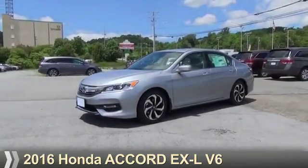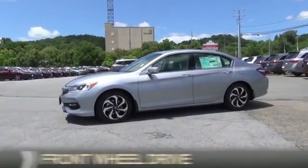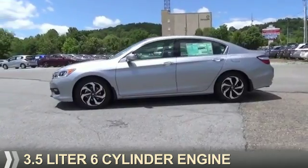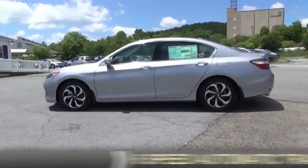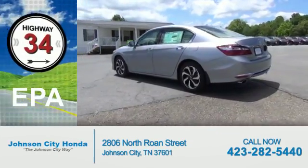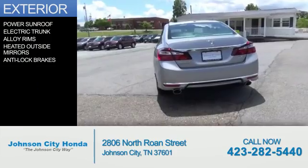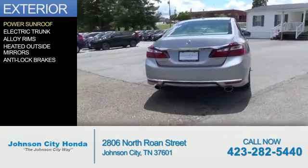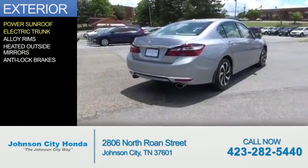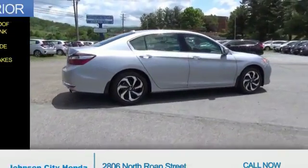Presenting the 2016 Honda Accord. It's powered by front-wheel drive, a 3.5-liter, six-cylinder engine, and a six-speed automatic transmission. Great fuel efficiency saves you money by requiring fewer trips to the gas station. The features include a power sunroof, electric trunk, alloy rims, heated outside mirrors, anti-lock brakes.